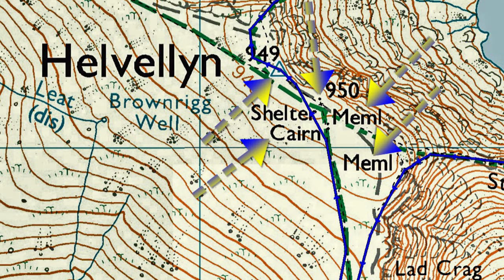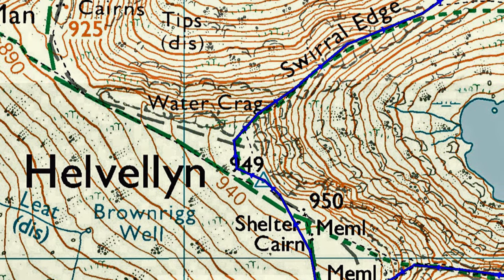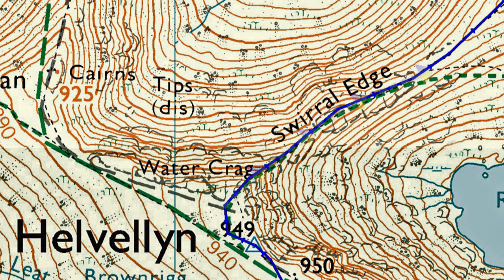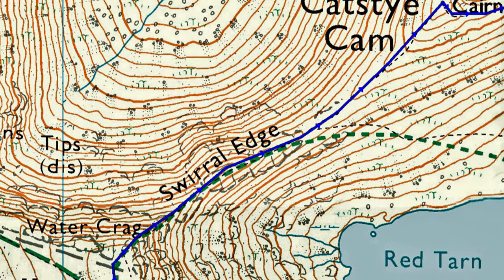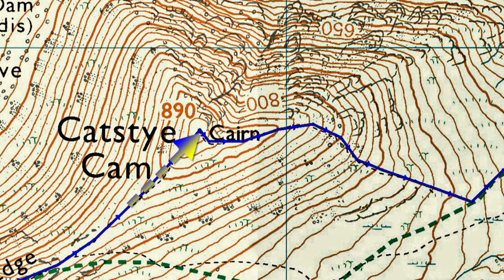After exploring all the sights on Helvellyn, we dropped to Walter Crag and joined the conveyor belt of people descending via Swirral Edge. Though strangely, we were not joined by anyone else other than one other couple to the top of Catstye Cam.